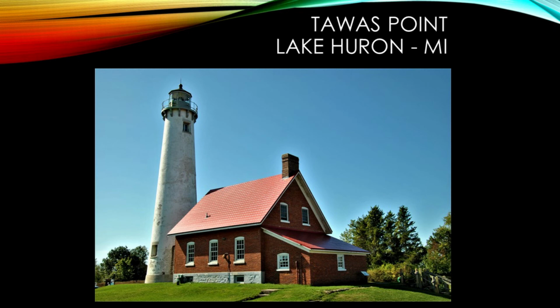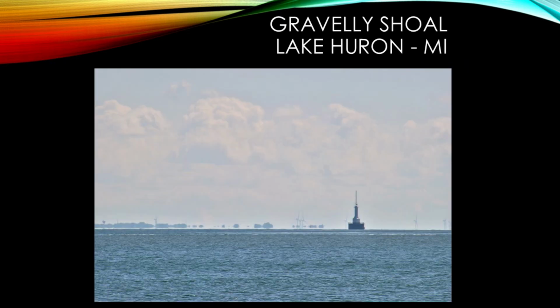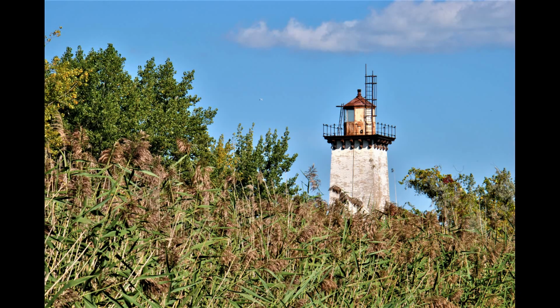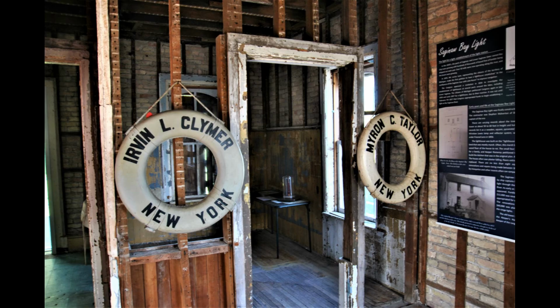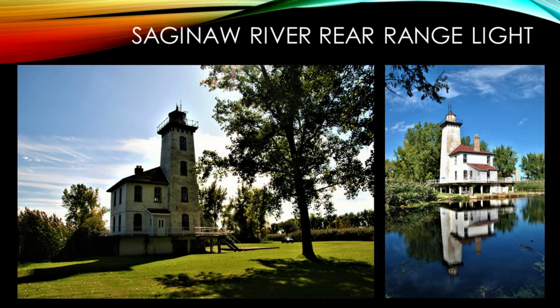The first lighthouse at Tawas Point was extinguished because of sand deposited south of it, extending the point farther into Lake Huron. The taller light was built closer to the water in 1877. The rear range light on Saginaw River is mostly hidden from public view as it stands on private land owned by Dow Chemical. The company is working with Friends of the Light to restore it, but it's rarely open to the public.